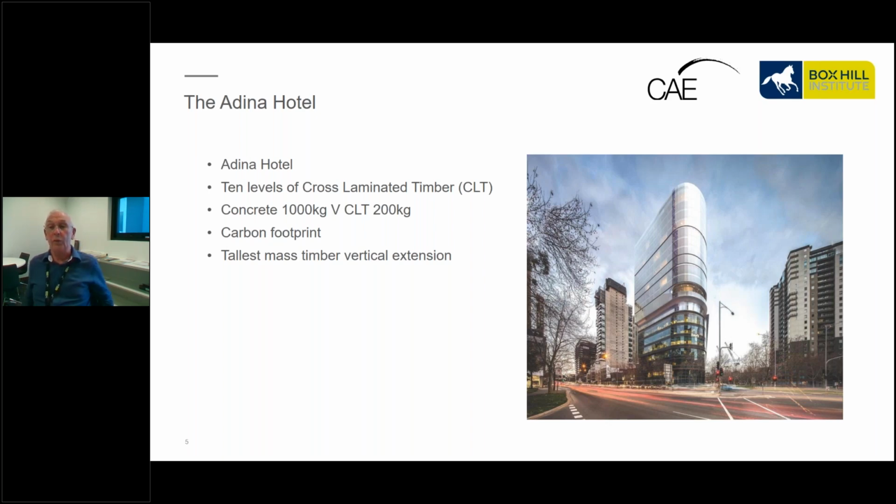The vertical extension required 5,300 tonnes of CLT, and that offset 4,900 tonnes of CO2. So it took that much carbon dioxide out of the atmosphere. Where CLT takes carbon dioxide from the atmosphere, concrete manufacture puts in roughly 1 tonne per 1 cubic metre of concrete made. If you do your maths in your head, I came up with 26,500 tonnes of carbon put into the atmosphere making concrete, as opposed to 4,900 tonnes taken out using CLT. So good saving.